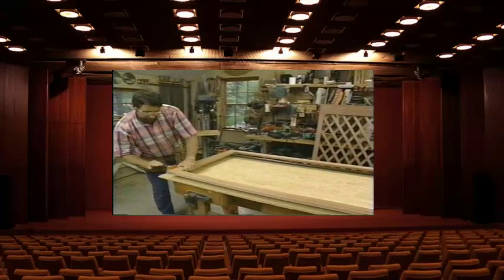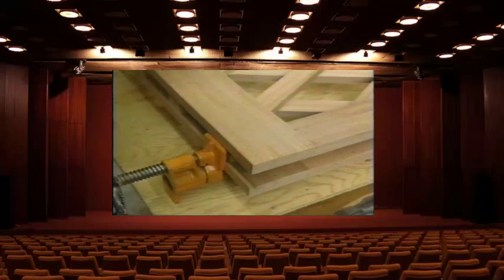Okay. Next, I have to make another frame for the other side of the sandwich. Well, I found that it's a little bit easier to apply the glue to the lattice where it's going to meet the other frame instead of the other way around. Now I'll just flip the whole thing over and get it aligned. Good.